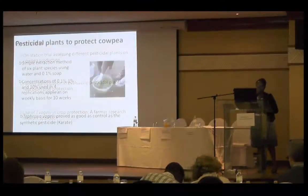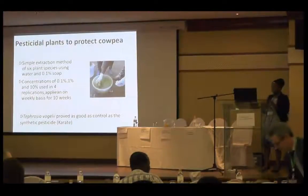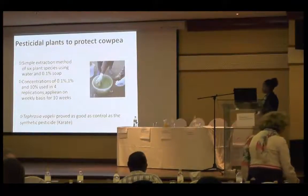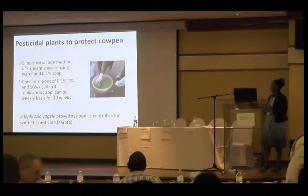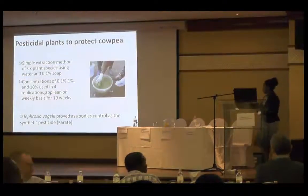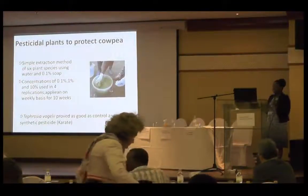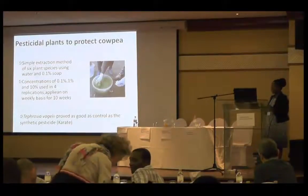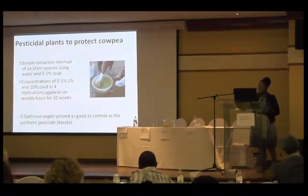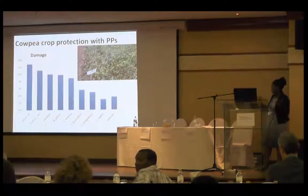This is done in a farmer research network approach. So the first aspect is an on-station trial in which simple extraction of 6 species of plants was done using 0.1% soap and just water. And these concentrations were 0.1, 1, and 10 in 4 replications. And the extract was sprayed into the field on a weekly basis for 10 weeks during the growth of the cowpea.